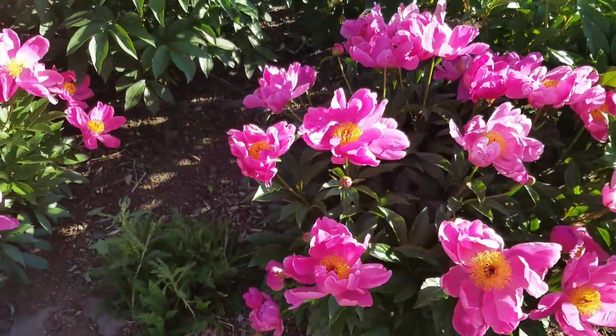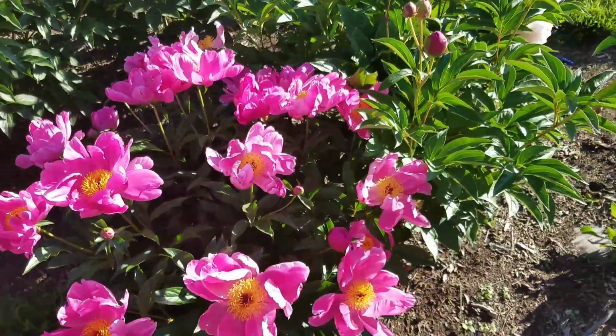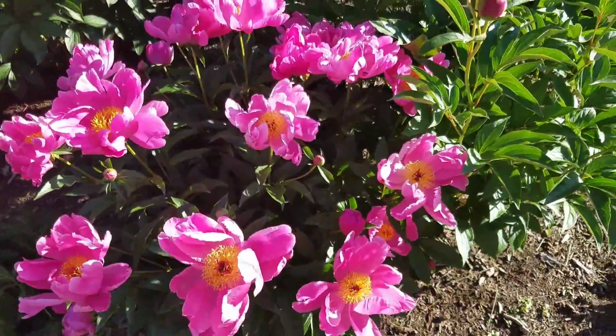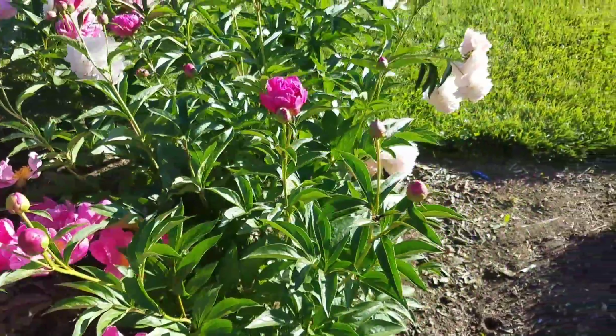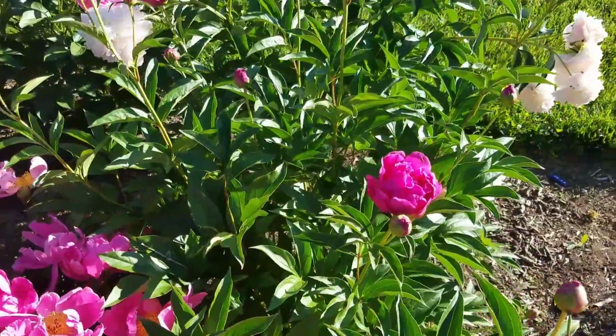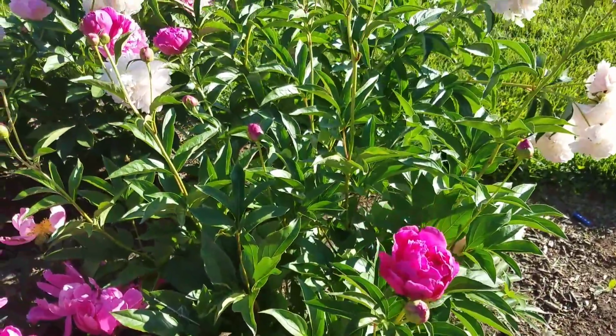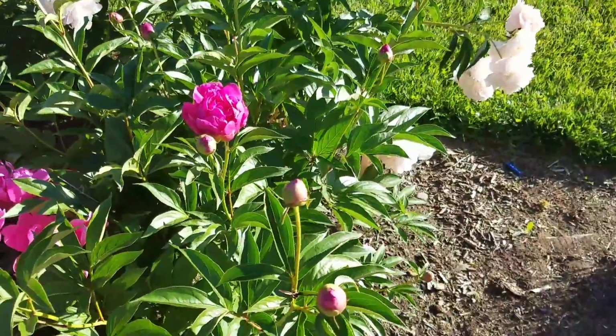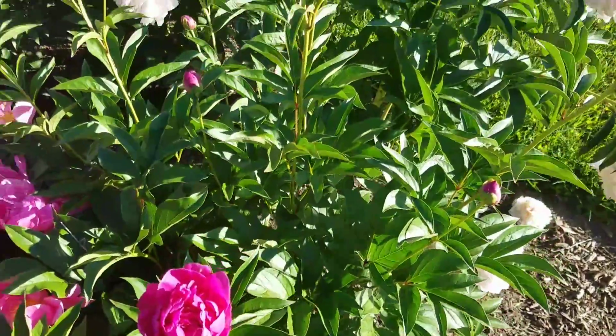I have to do some more mulching over here, but I do have mulch around the base of the plants, and they're so easy to care for. You can snip off the spent blooms when they finish blooming, and then you just wait until October, and all summer the foliage stays really nice, and then in October I just cut it back down to the ground. So it's super easy to care for.